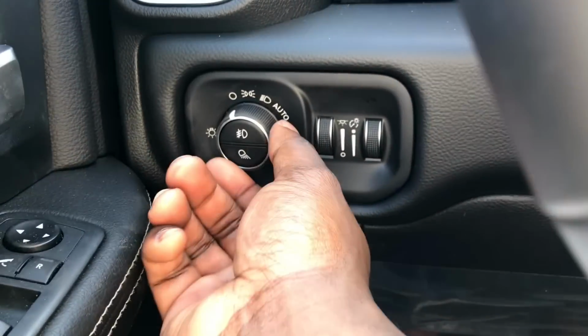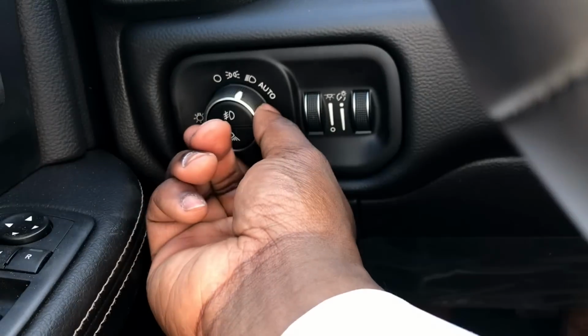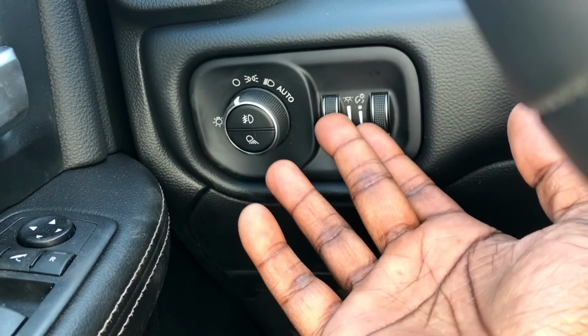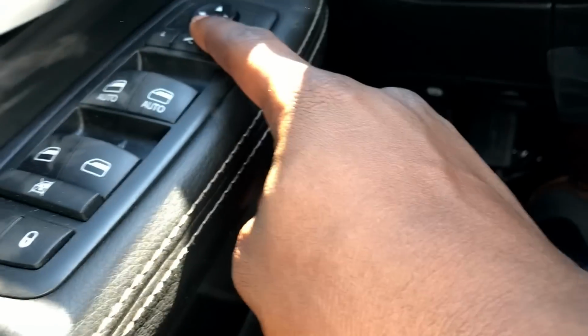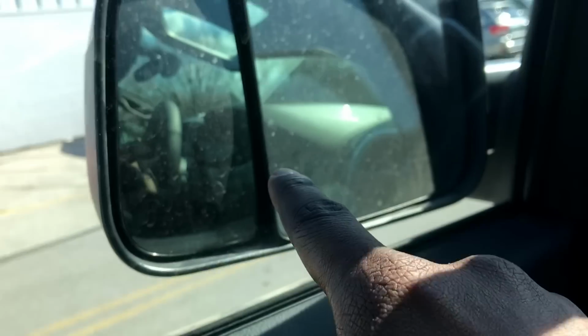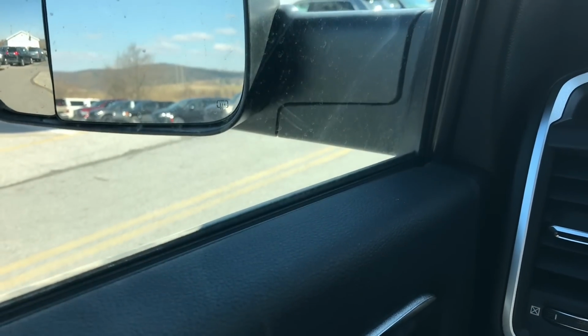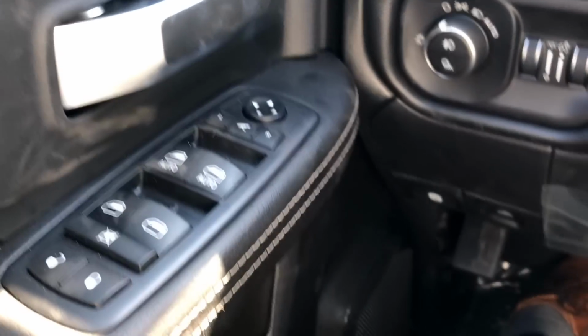On the side, down here you can turn on your automatic headlights, or you can turn your headlights on manually. You can control the brightness for your cluster up top, and then you have power folding mirrors on this truck. Now that spot mirror will be manual, but you can on the higher trim levels get that to move automatically. Power windows, power door locks, and that's really pretty much everything over here.